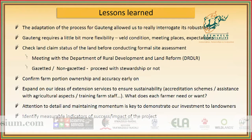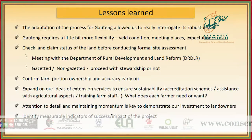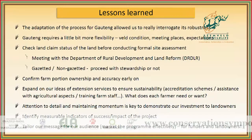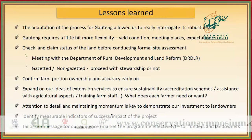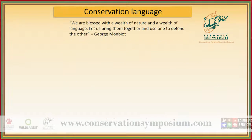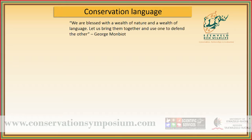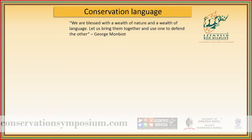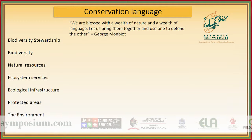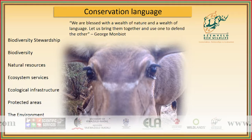And then as I said, we need to identify measurable indicators of the success and impact of the project and tailor our messages for our audience. So market the program effectively for funders and landowners. There was an article going around Facebook last week by George Monbiot, and he was saying how our conservation language is not effective. We're not reaching our audiences because we use terms like biodiversity stewardship and natural resources and protected areas, and we get that kind of expression from people a lot of the time.